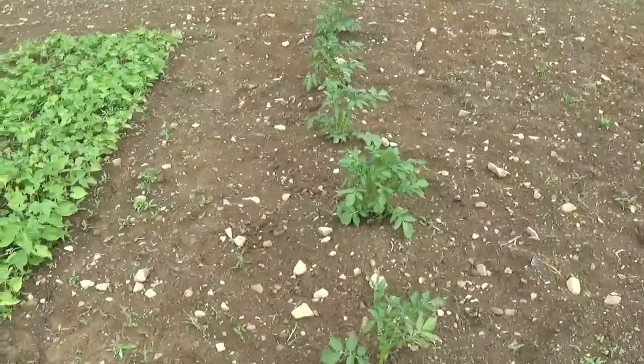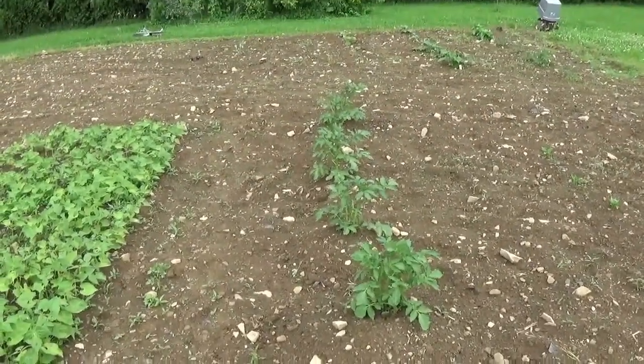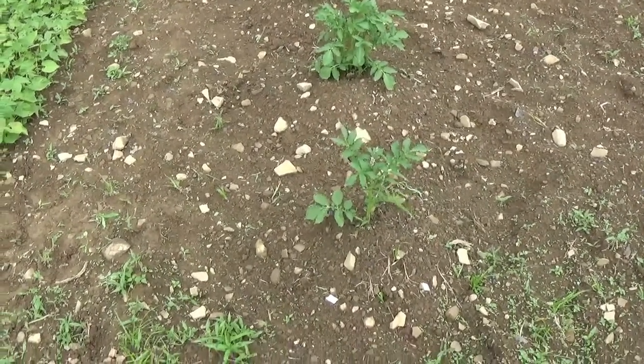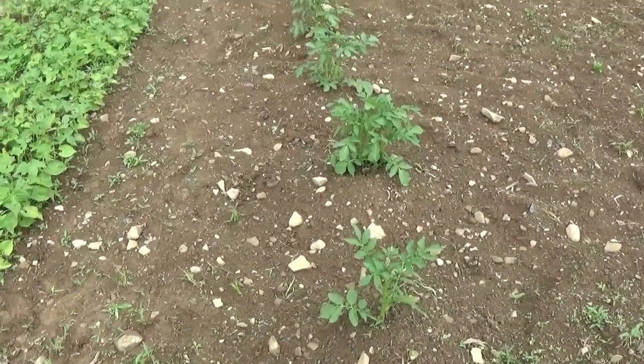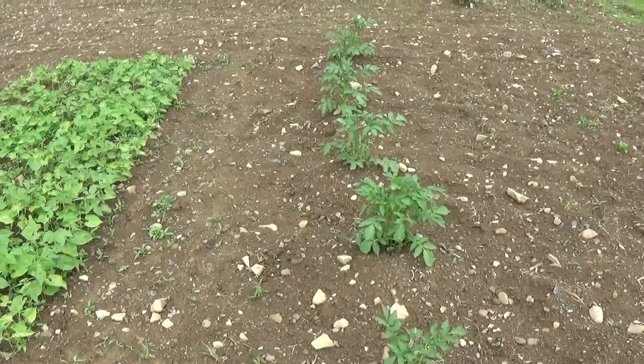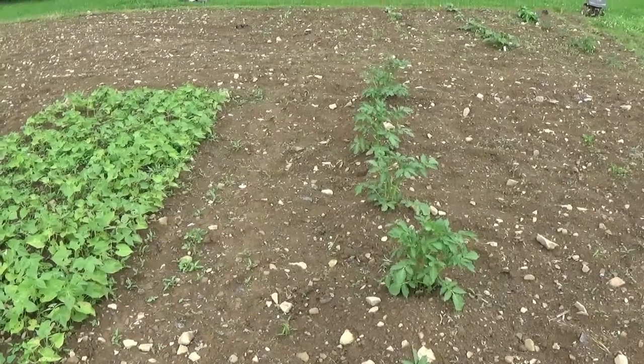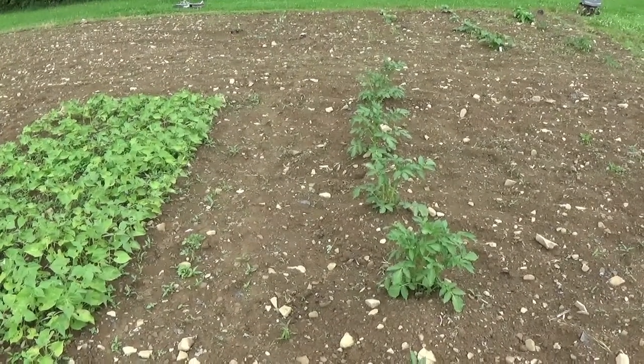Up here we have potatoes that we put in. Potatoes are looking real good. They all came up great. You kind of keep hoeing them up as they're growing. I've heard that if you hoe them up, they'll keep producing more and more potatoes the taller they get. So we just keep working our way up with them. But they look like they're doing awesome this year. We might have a good pile of potatoes.